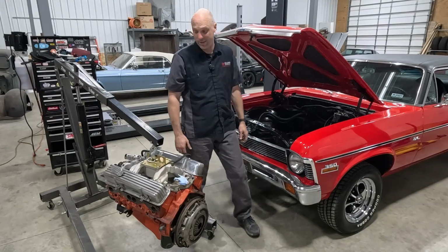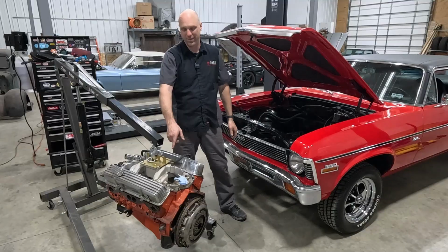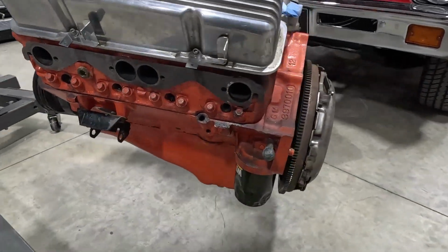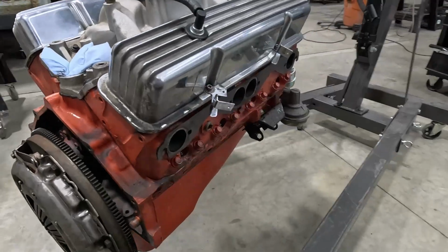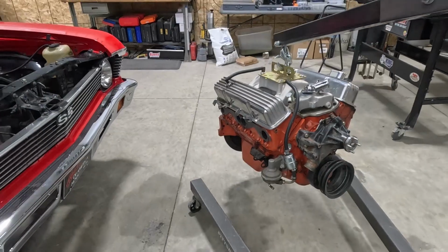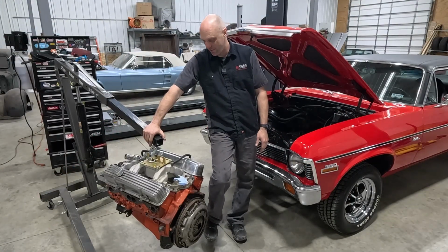Okay, well, it's out. This is clearly, because you can see I'm standing next to it and next to a car that has no engine in it. So this engine is going to go to the engine builder, and he's going to tear it apart, see what's wrong with it, put it on the dyno.